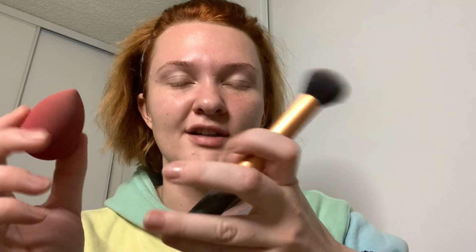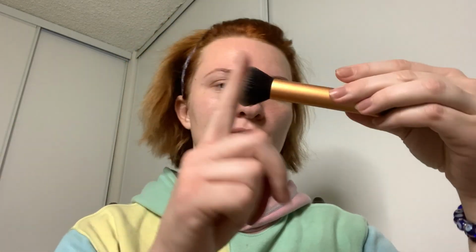Now for foundation, you can either use the Beauty Blender or you can use a fluffy brush, like a synthetic brush, like this one. Synthetic specifically, because if you use a brush that kind of looks like this, the product will just smear and the brush will be ruined. So don't recommend doing that. So use one like this. You can definitely find them on Amazon. I don't have to tell you where to find them.